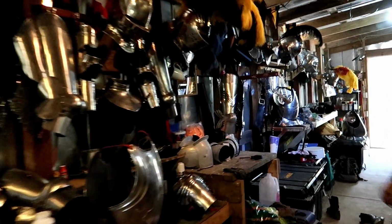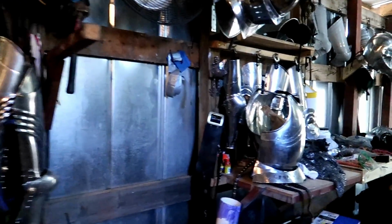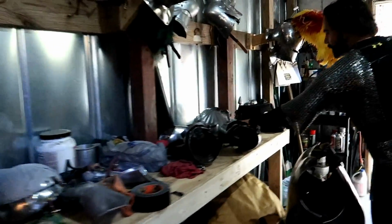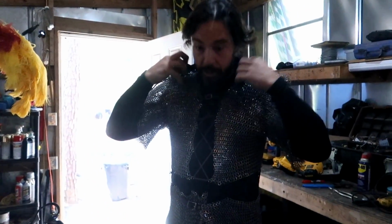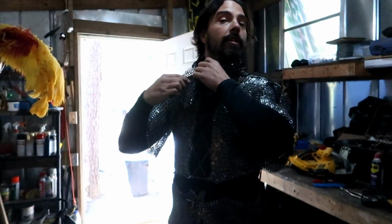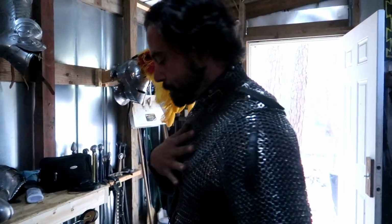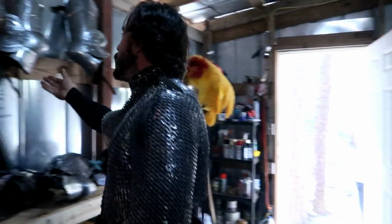It's kind of like our locker room, a knight's locker room here. That's neat. Just sense the toughness in here. This is my chainmail standard, which protects my neck. And then we basically just start from the bottom up, just like a hockey player would or a football player would.